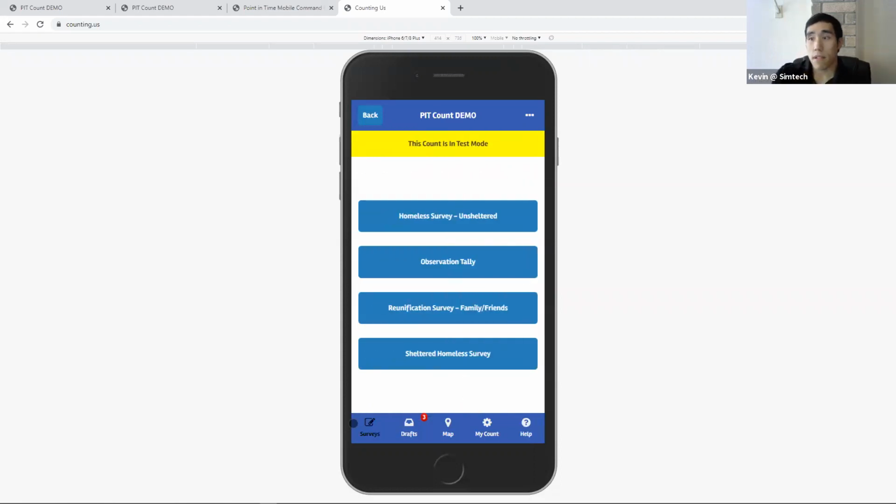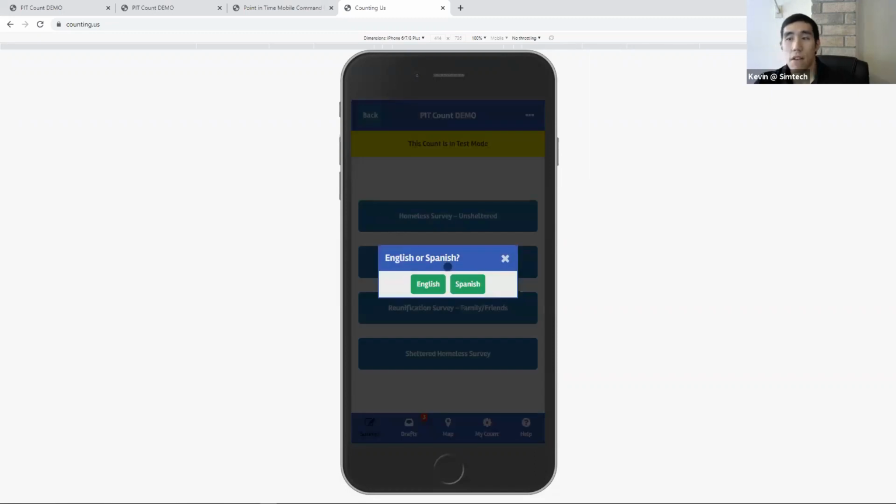So going through the surveys, this is going to be how we do the point in time count. We will look at our homeless survey, that is for our unsheltered population, first. We have options of doing English and Spanish. The Spanish translations were so graciously provided by one of our clients. If you guys have other Spanish translations that might fit better for your community, you can let us know. I'm going to go ahead and just click English.